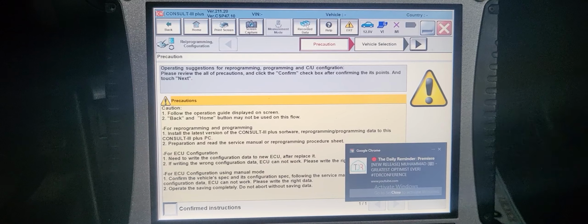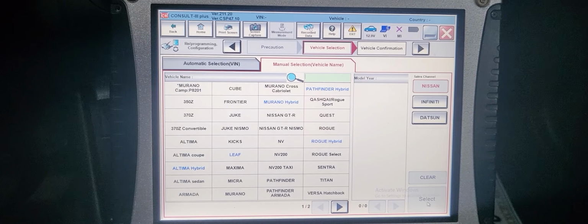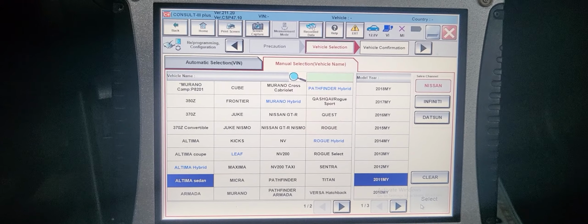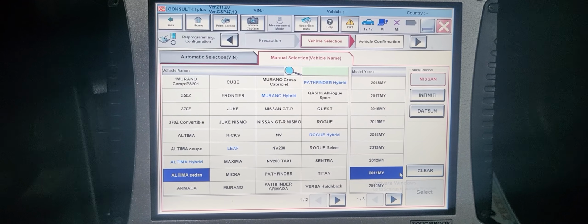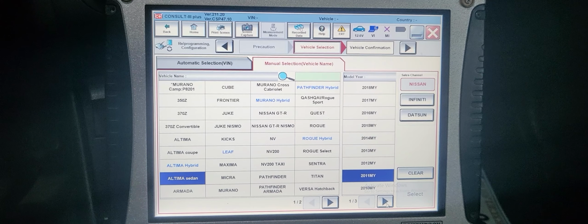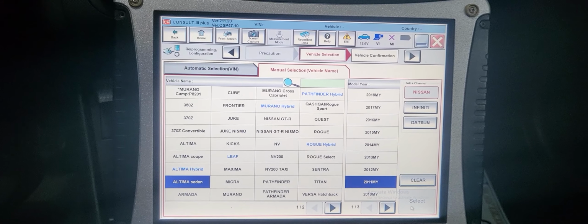Okay, programming. Hopefully everything will be okay, and then I will read all this instruction, turn this one off, and say next. You know, like Nissan, if you don't pay attention. Okay, Altima sedan 2011, select. Okay, it's shut down. I need this one to be like, this one's supposed to become gray. Yes, supposed to be gray here.